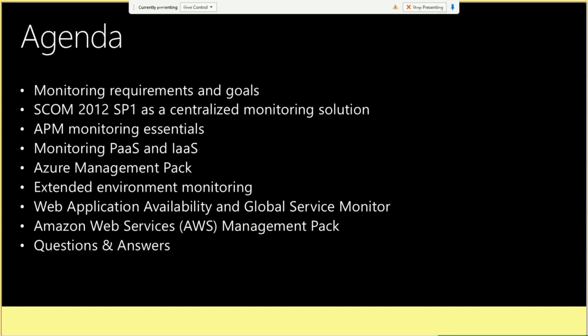And SCOM 2012 Service Pack 1 as a centralized management. We're talking today about two different environments or partners, like Azure and EC2, and also private cloud. So it's really important to have a centralized management to monitor your environment, either outsourced and on the cloud or on-prem. Then APM monitoring essentials. If this is the first time you're hearing about APM, this is exactly the right place for you to understand how APM works from Igor.